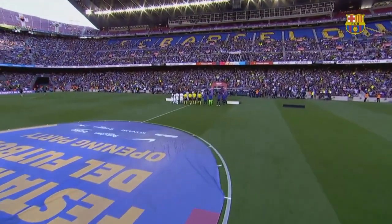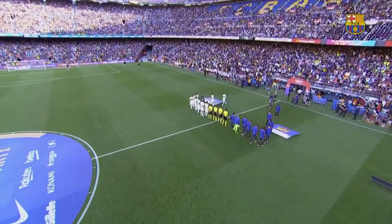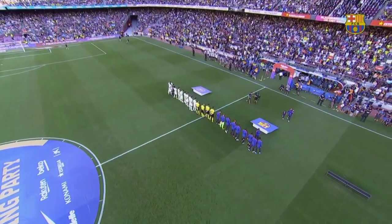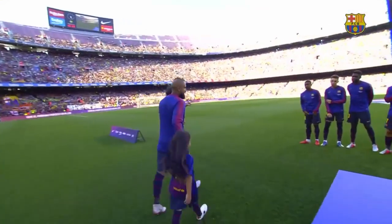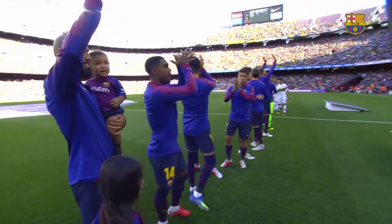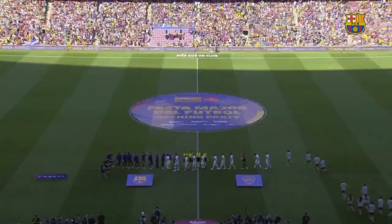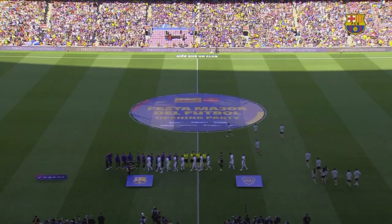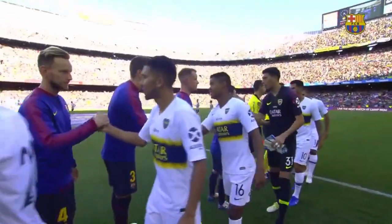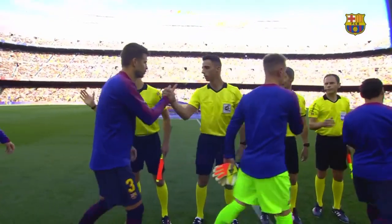Camp Nou, working for the Joan Gamper Trophy. Cracking match we have here. Barcelona against one of the biggest teams in Latin America, in the world indeed. It's Boca Juniors from Argentina. And I'll tell you what, folks, tremendous atmosphere, because the right-hand side of the stadium has been taken over by the blue and yellow shirts of Boca Juniors fans. As I say, that really does add to the feeling inside the Camp Nou.